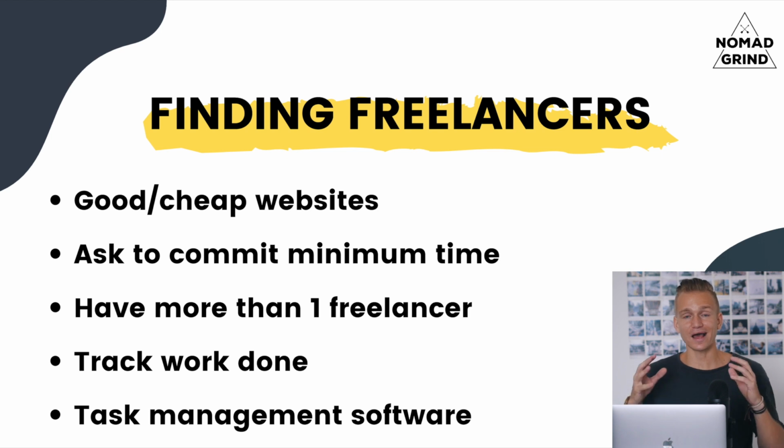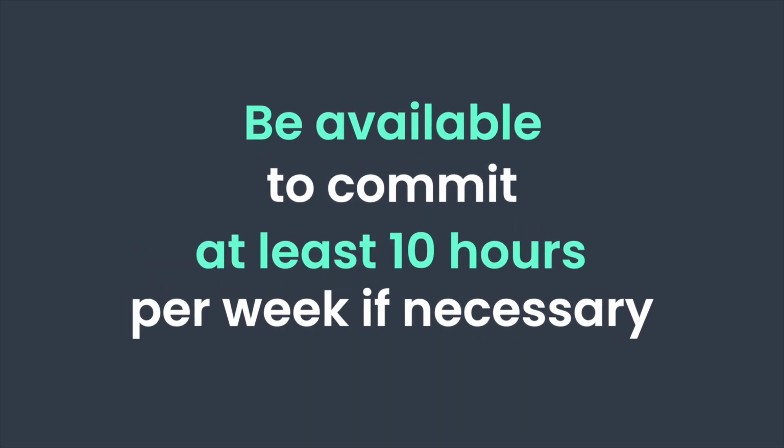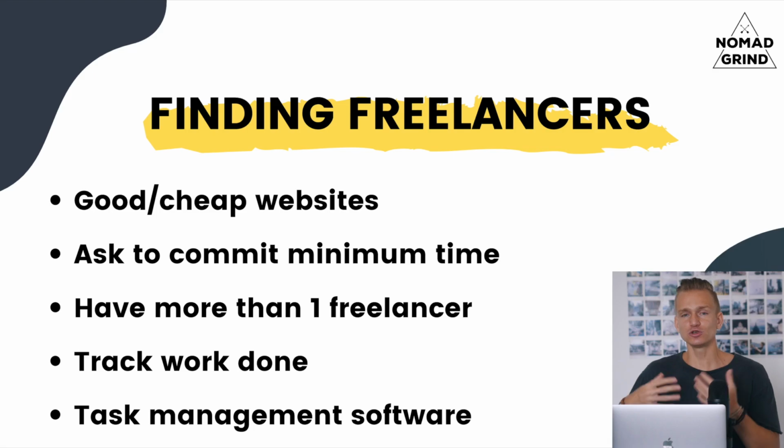One really great hack that I have learned throughout the years is to ask the freelancers to commit for a minimum time. So let's say, when I first start working with someone, I will ask them to be available to commit at least 10 hours per week if that is required. I'm not telling them, and usually I approach this like we're just starting out, so I want to test the waters to see how exactly it's going to go. So I'm not telling them that I'm going to give them a certain amount of work.